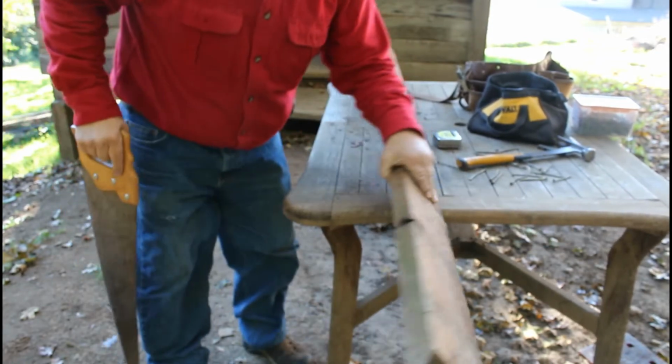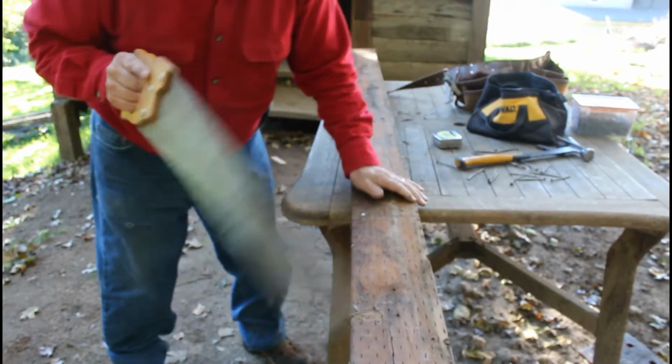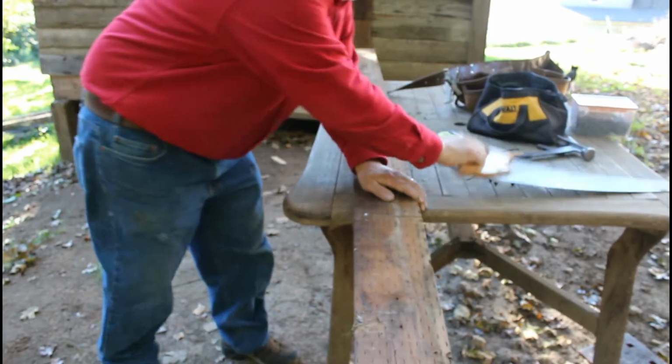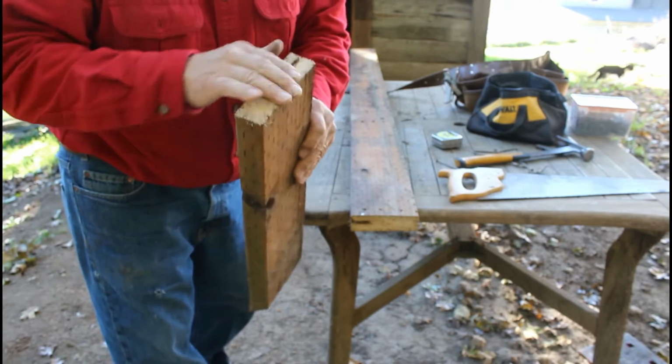This is what you'd do if you had a handsaw and didn't have a power saw, and you got to figure out a way to get your board cut. We just don't want too much of that screw in there. How's that, huh? Not too shabby.